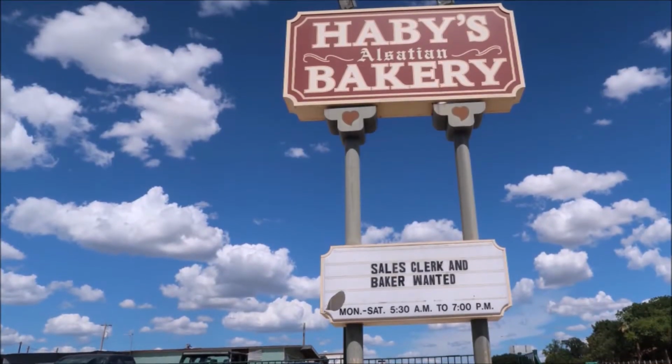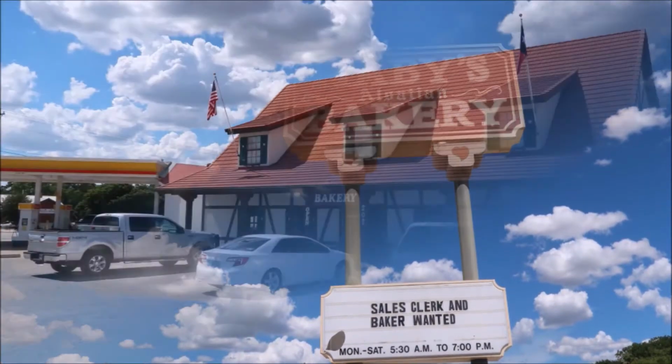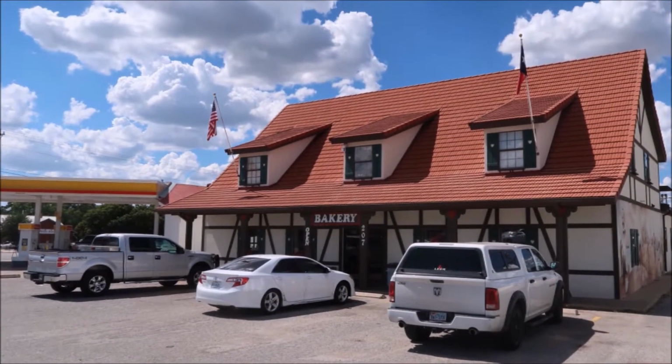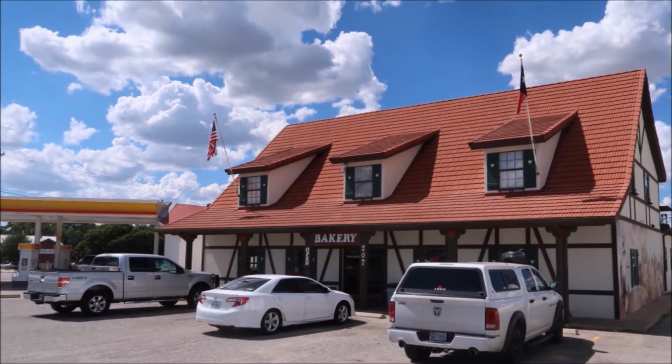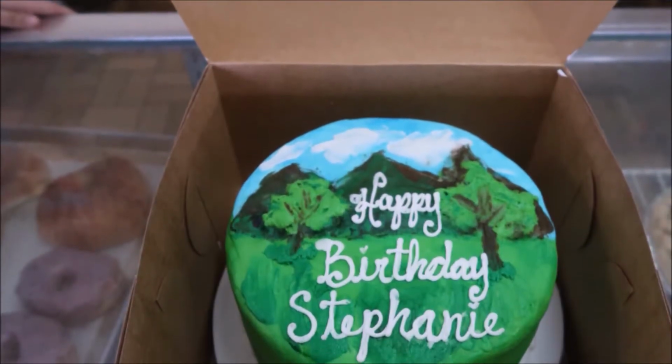You see, we had to stop off at Habby's Bakery in Castroville, Texas. It's one of those old German bakeries, very, very famous for that area. We stopped there to pick up Stephanie's birthday cake.